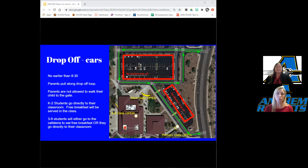You also may not go park in the parking lot to walk across the crosswalk as you have in the past. When students arrive, kindergarten through 2nd grade will go straight to their classroom where they will receive free breakfast to be eaten in the class. 3rd through 8th graders will either go into the cafeteria to eat the free breakfast or they'll go directly to their classroom. Within their classes, they will have soft start activities such as reading, choice boards, or other social emotional learning activities.